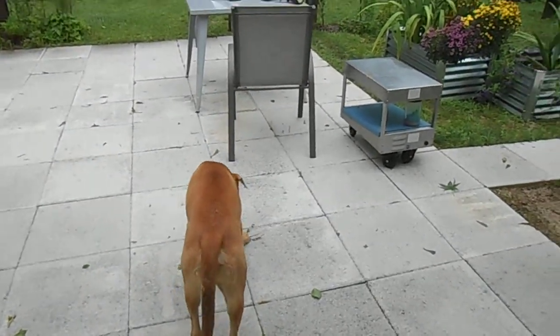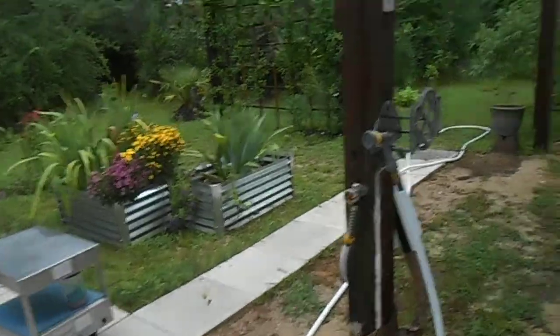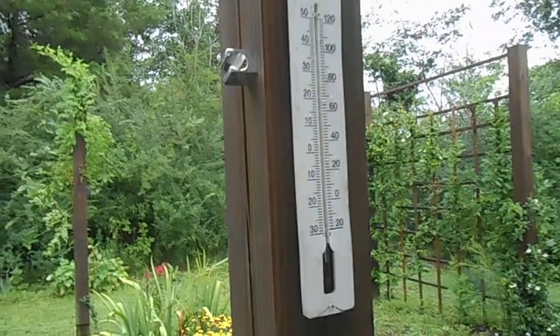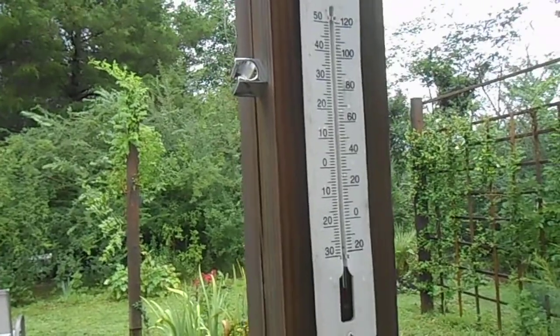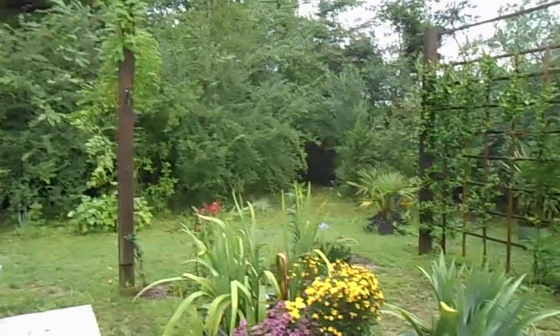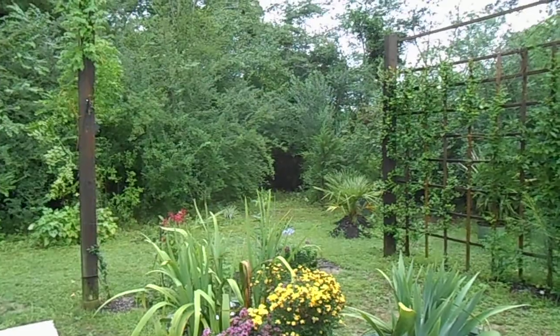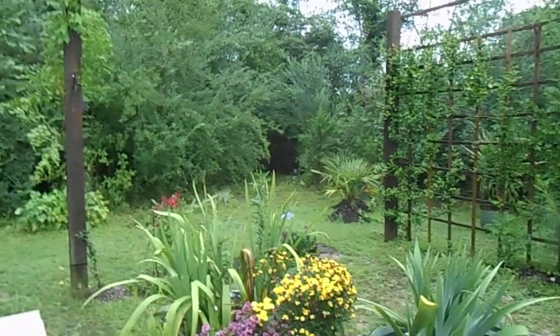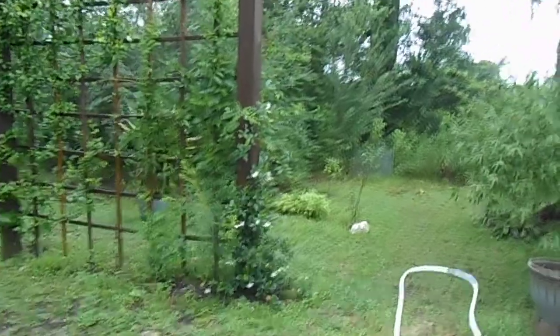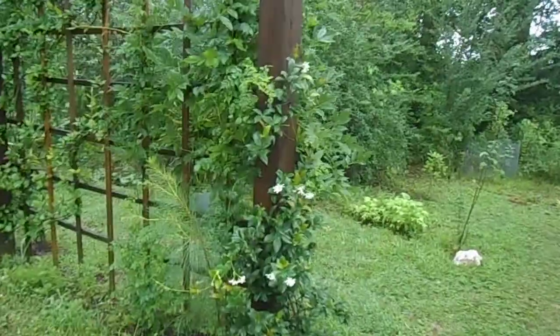There's Leroy eating some kind of branch. It is Saturday, June 19th, and the temperature is only 74 degrees, which is great. We just had a hurricane, I'll have to put it on there, a tropical storm. And it brought about 4 or 5 inches of rain all in one morning since about 6 o'clock this morning. But some of these plants around here, they love it. You know, they like a good soaking.